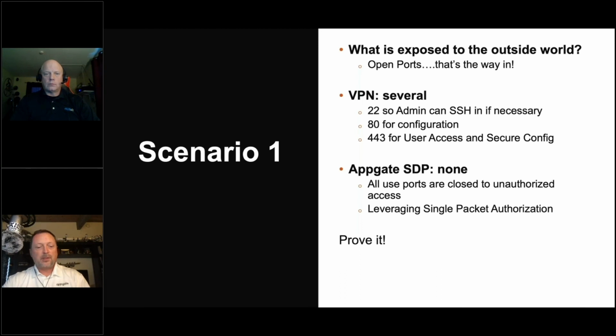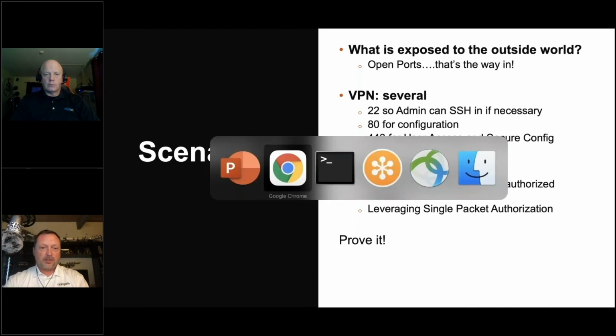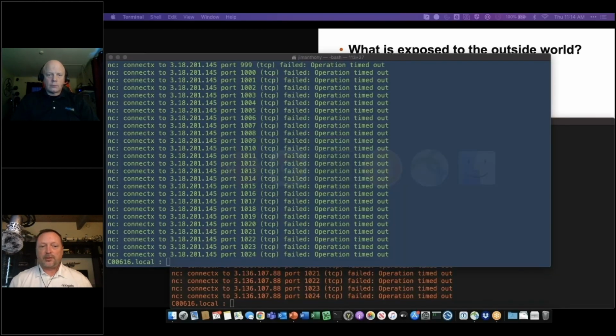So let's prove it. I'm going to Alt-Tab over to a couple of other windows. The first thing I'm going to do is go to my terminal windows here. Within my terminal windows, I've got 2. You can see one layered on top of each other. Oddly enough, they're different colors, and I did that on purpose.